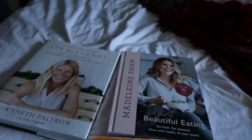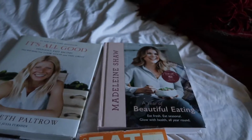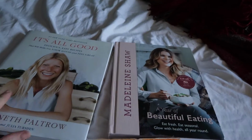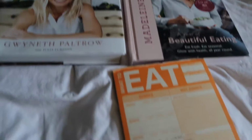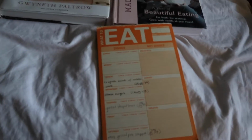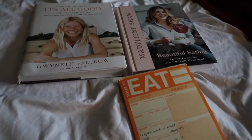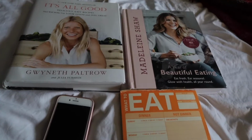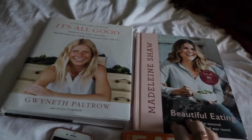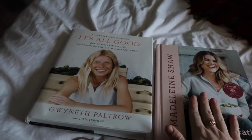So this week, now I normally cook from cookbooks personally, and these are the two that I'm working from, and then this is the little pad that I use, and the other component is my phone. So this is everything that works for me in my meal planning. I love Madeline Shaw's book, A Year of Beautiful Eating, because it's seasonal.